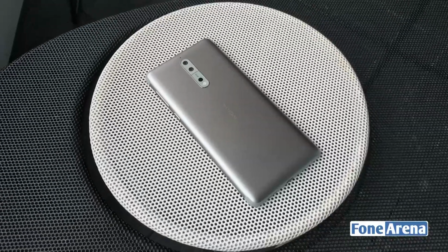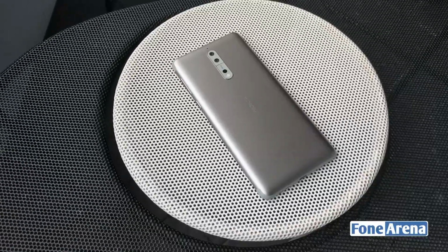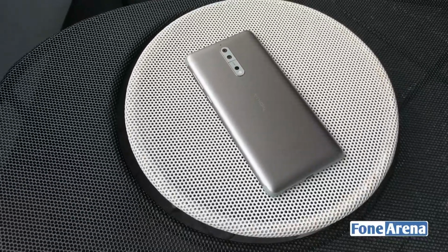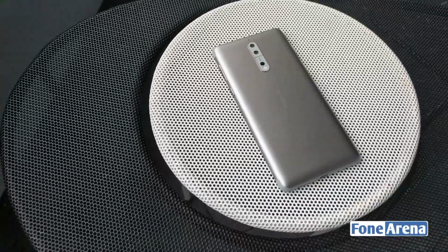The Nokia 8 by HMD Global is priced at €599 and starts shipping in early September in several markets. India availability is expected around early October. So that was our hands-on with the Nokia 8.